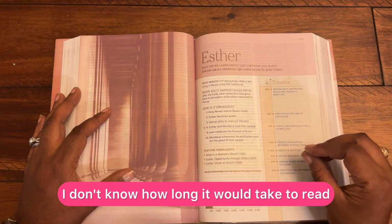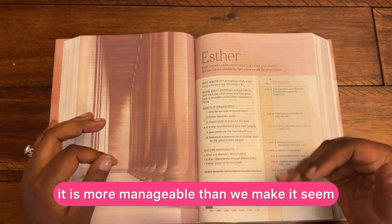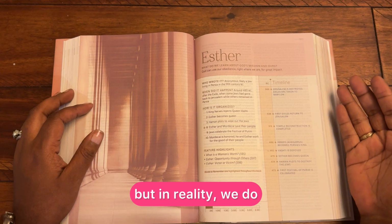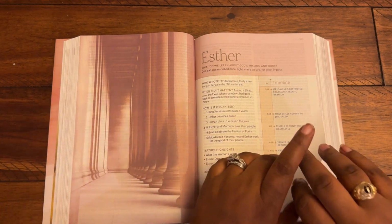I think Genesis is supposed to take 3 hours or something like that. I don't know how long it would take to read the entire Bible, but it is more manageable than we make it seem. We make it out to be this big, huge thing that we can't overcome and that we don't have time, but in reality, we do. So I thought that was a neat feature.